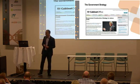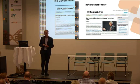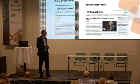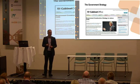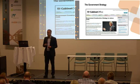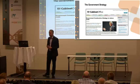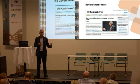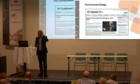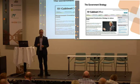So here it is. It's 31st of May 2011, the government construction strategy to reduce costs. Now, within that strategy, it said we are going to mandate that all UK government-funded projects must be to BIM Level 2. And then BIM Level 2 wasn't fully defined. But they made that mandate. And I think that's the most important thing that happened, which kind of Lars was alluding to, is it kind of made all the industry sit up and take notice.